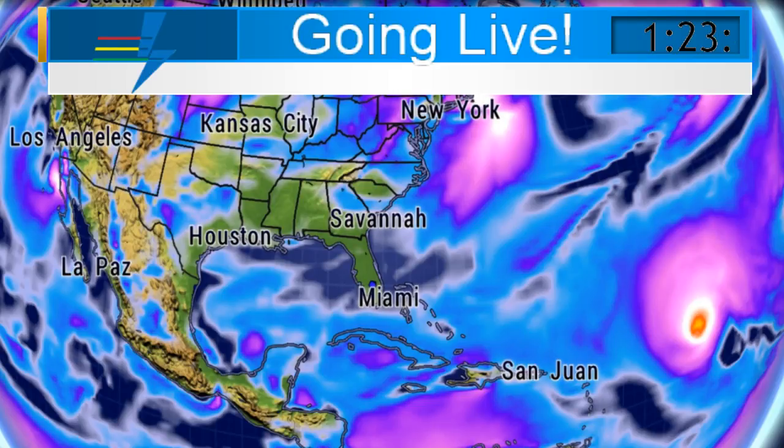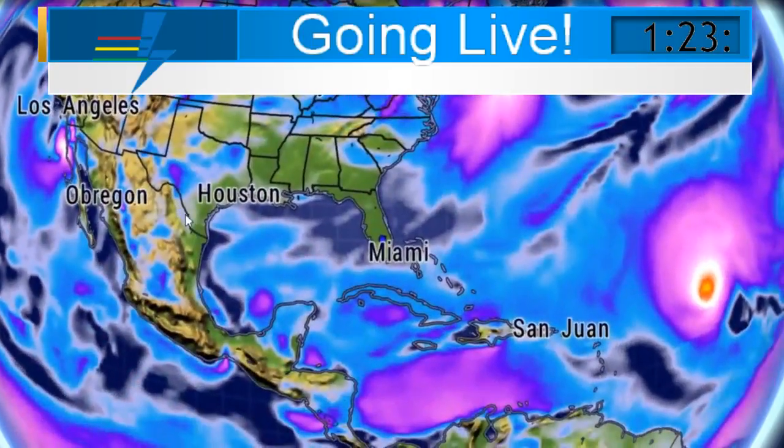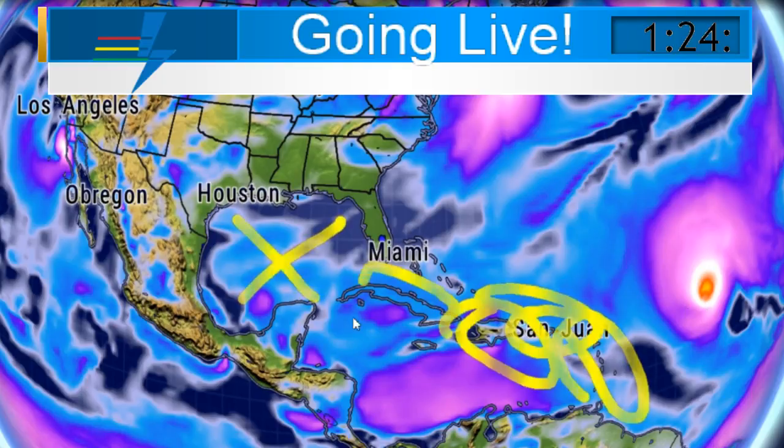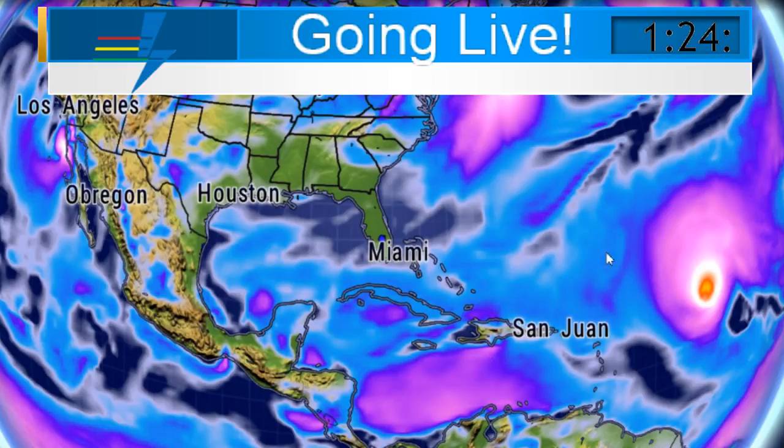Just be aware, I think that the Gulf of Mexico is out of the woods. I think you don't need to worry about it. If you're in the Gulf of Mexico, I think you're out of the woods. I think the places that do need to worry about it are Puerto Rico, the Leeward Islands, Haiti and the Dominican Republic, Cuba, the Bahamas, Florida, Georgia, South Carolina, North Carolina, Virginia, Maryland, New York, Pennsylvania, the entire eastern seaboard. So we'll just have to see what exactly does happen with this.